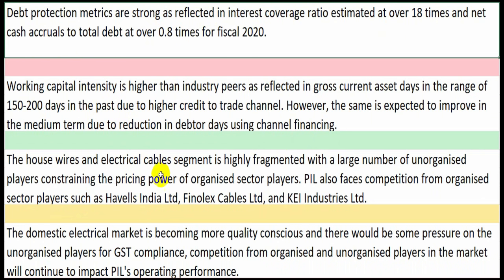The house wires and electrical cables segment is highly fragmented, with a large number of unorganized players constraining the pricing power of organized sector players. PolyCab also faces competition from organized sector players such as Havells India, Finolex Cables and KEI Industries. The domestic electrical market is becoming more quality conscious and there would be some pressure on the unorganized players for GST compliance. Competition from organized and unorganized players in the market will continue to impact the company's operating performance.